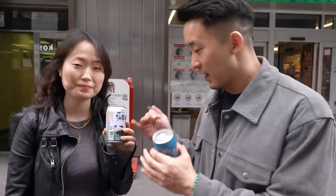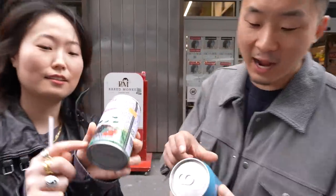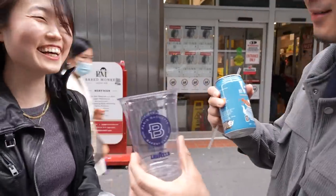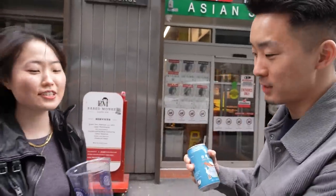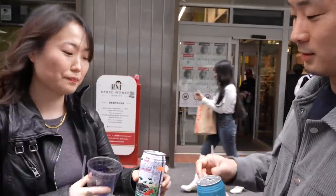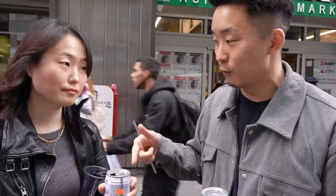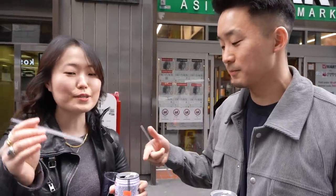All right, so you got the Taiwanese grass jelly drink. I actually have a Taiwanese Earl Grey milk drink, okay? And then we got a cup from Paris Baguette. You just took this cup, anyways. It was free, they didn't ask for anything. Go for it. So you were saying that you like to drink this grass jelly drink by itself and it gives you some boba vibes?